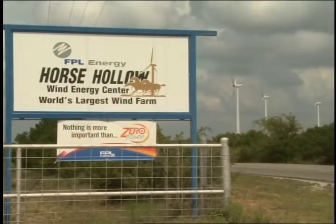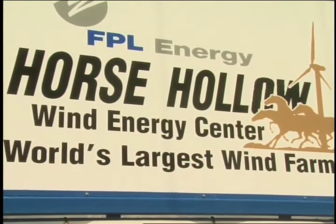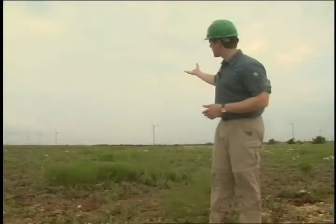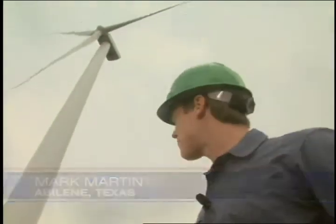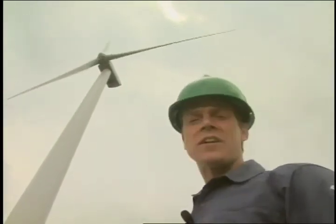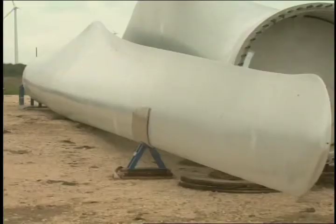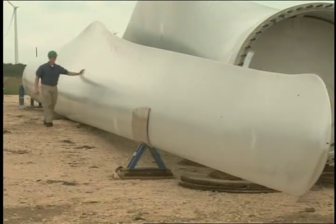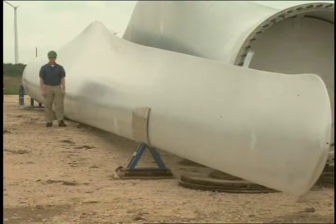Steve Stingle works for FPL Energy, the company that operates the world's largest wind farm near Abilene, Texas, the Horse Hollow Wind Energy Center. More than 400 wind turbines sit on 60,000 acres over 2 counties. From a distance, the turbines may not seem that impressive, but take a look up close and you can see just how huge they are. From the base to the top of the tower, we're talking 260 feet. Add to that 7-ton blades, each one around 125 feet in length. Altogether, you end up with a structure that is around 40 stories tall.